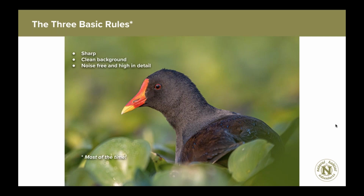There are always circumstances when you can break the rules and still end up with something interesting, something beautiful, something different. But by and large, these three basic foundational factors will make most animal pictures look good and stand out. And these are that the subject should be sharp and in focus. The background should be clean so that the animal stands out from the background.